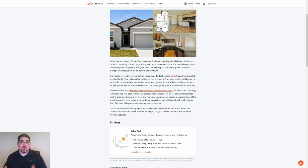Just the pandemic has really accelerated this kind of movement, especially with people that are working from home. They don't have to go into the city to work. They don't have to commute, things like that. A lot of people, it's just more comfortable for them to work from home now. And these single-family homes that are kind of just spread out give them that offering to just do what they want, work where they want, things like that.